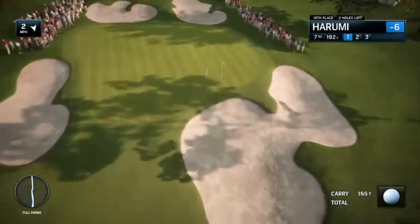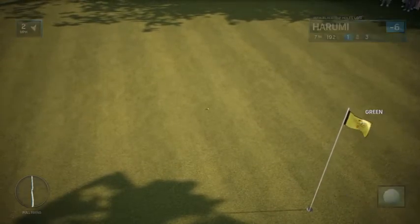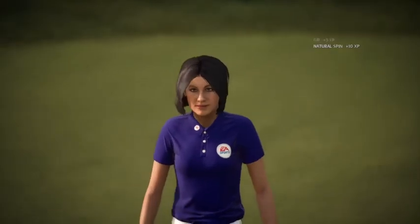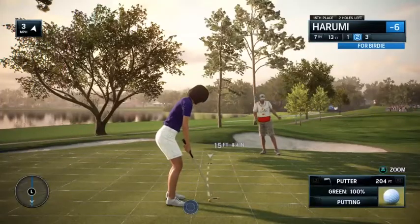Frank, I think that's going to the bunker. Looks like it. You got away with one right there. Just missed that bunker. Yeah, that looked like it was sand the whole way. It's that sneaky distance.